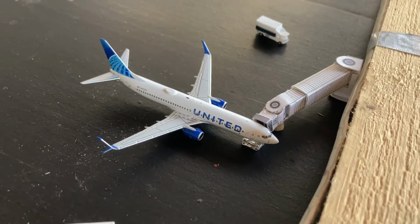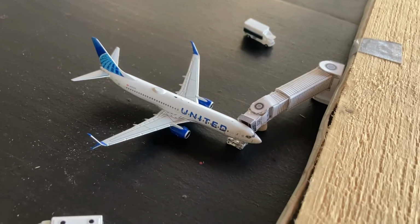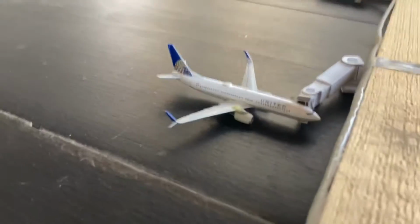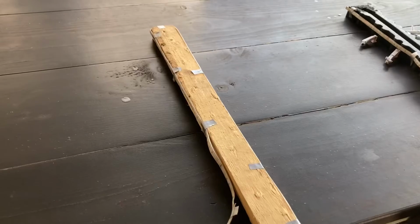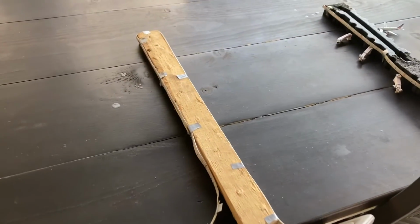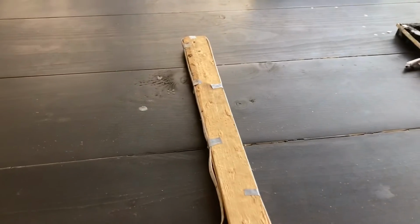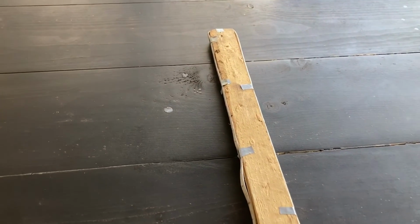Moving on to the main lines here, we have this United 737-800 heading out to Denver, and next we have another 800. This one's an old delivery, and he's heading out to Chicago. This middle concourse is still under construction, however, it will be completed soon. There's just a few more finishing touches, and I cannot wait to see the two airlines that will be stationed here. So yeah, we'll see.